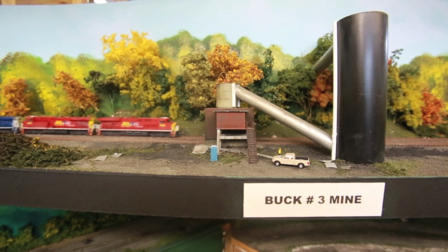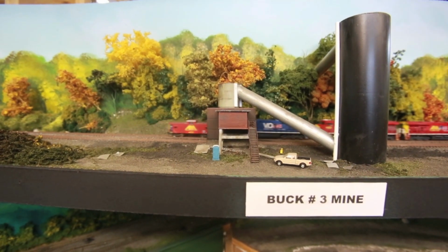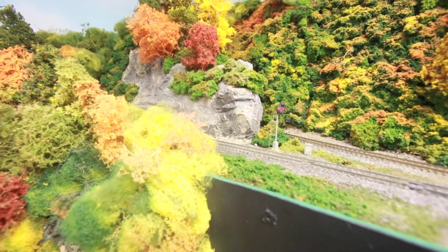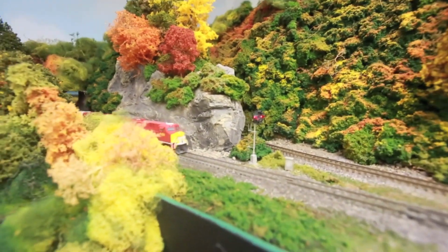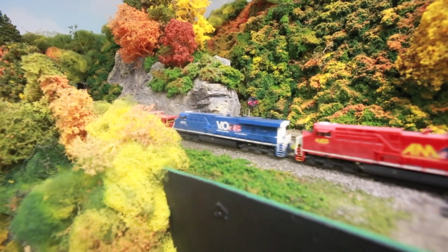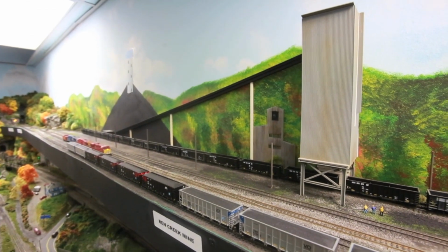Buck Number 3 is one of the smaller type loadouts on the layout on the Dry Fork branch. It probably sees about 1 coal train a day out of there. Coming around from Buck Number 3, going through the wall, we go into Buck Number 2. The Buck Number 2 goes through the wall, and you have to operate it on the other side of the wall. So it's kind of a hindrance, but it serves its purpose.